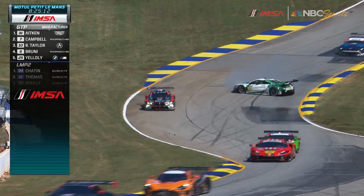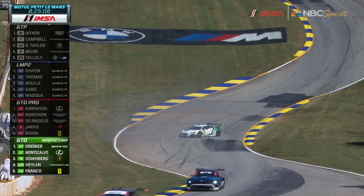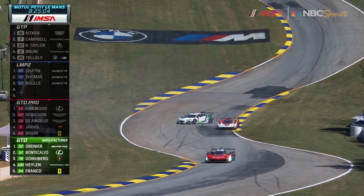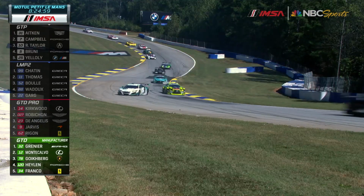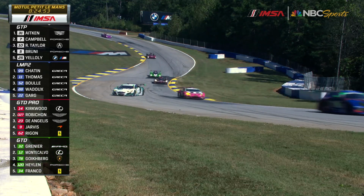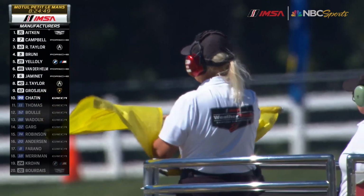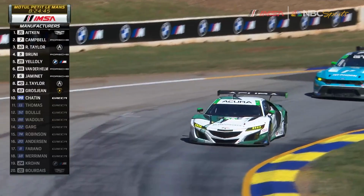But Matt, first we've got to spin the 66. Sheena Monk behind the wheel. Oh, in thick traffic there, just got out in the gray, maybe on the marbles that are already developing there, and just loses the tail. Looked like she might have got away with it. Hopefully she can get some fire in the belly of the Acura as we go full course yellow. Such a dangerous place to be, especially when you have a gaggle of cars coming over that blind crest, diving down in. She's got it refired and underway.